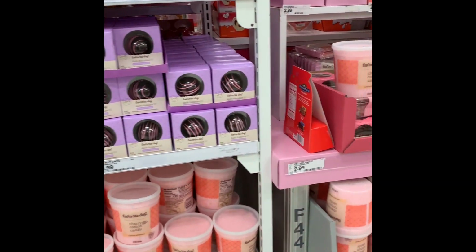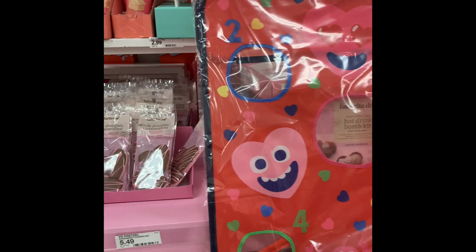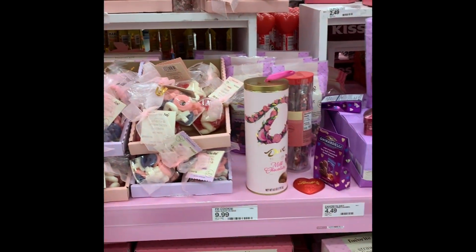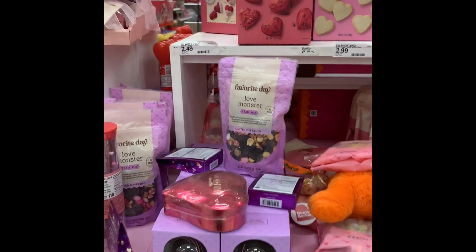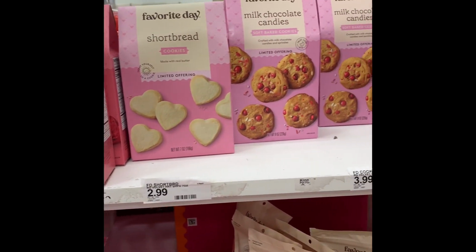So we went back to the back of Target. We saw all different kinds of candy. We saw all different kinds of decorations. This particular table had a lot of baking goods. It was really cool to see what they had. They also had a lot of the shortbread cookies that you see here. They look very, very yummy.